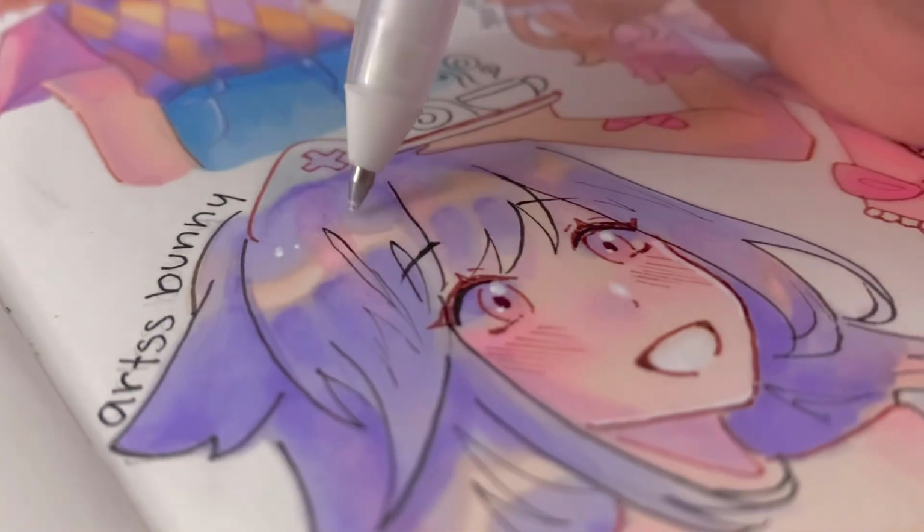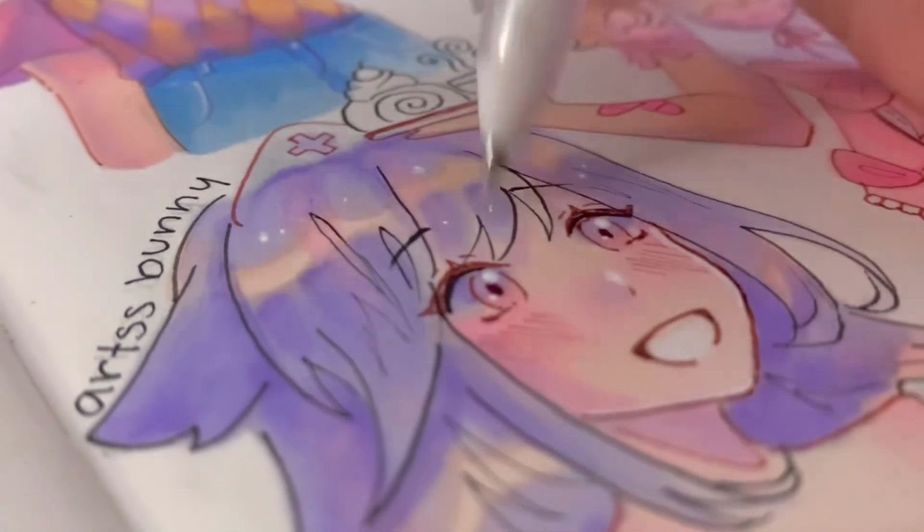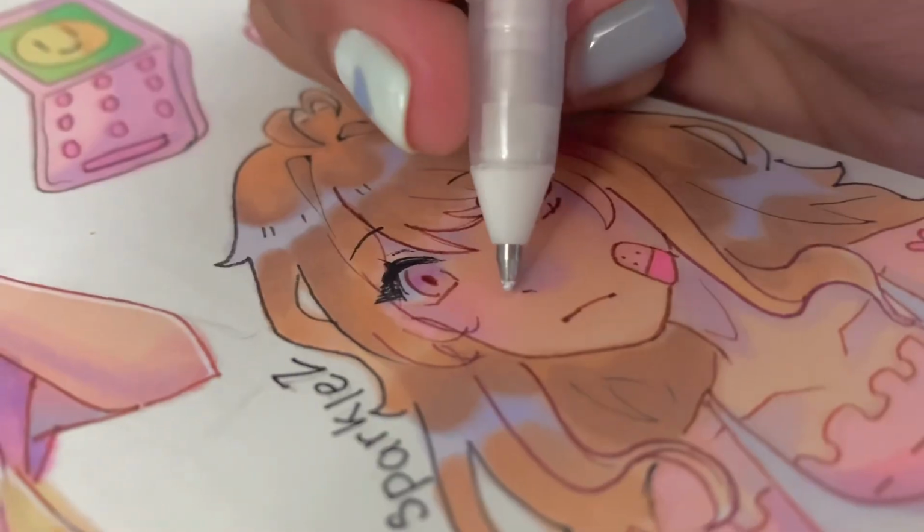I may have gone a little bit overboard with the amount of highlights I added on the third OC, and it kind of looks like dandruff, but it dried more transparent than when I first laid it on, so it looks fine now. I went back to the second OC and gave her some highlights since I forgot to do it before. I also need to pick background colors that would go well with the color scheme of the page.